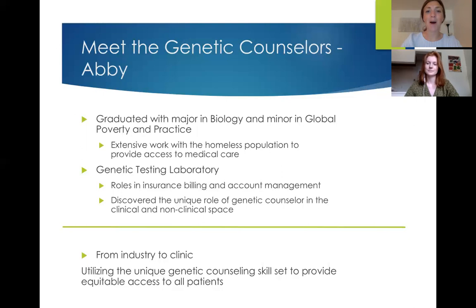And I am on the Brigham and Women's prenatal and reproductive team, along with Courtney, who's there one day a week, but we collaborate often when she's over in the laboratory. And I really feel that this is helping me utilize the unique genetic counseling skill sets to provide equitable access to all patients in a clinical setting. So that certainly is the goal, and we will go ahead and talk more about what those sessions look like.